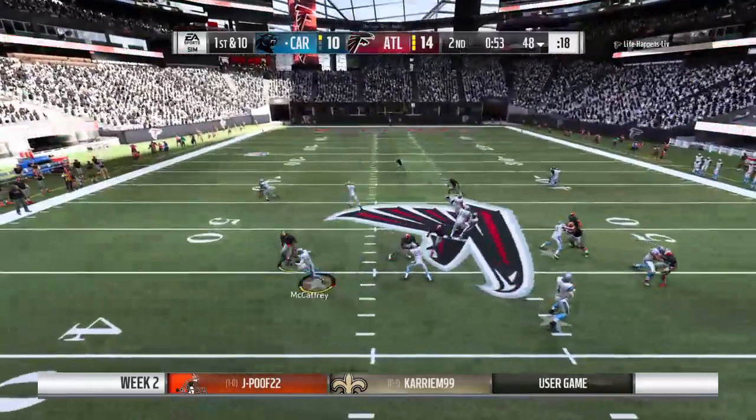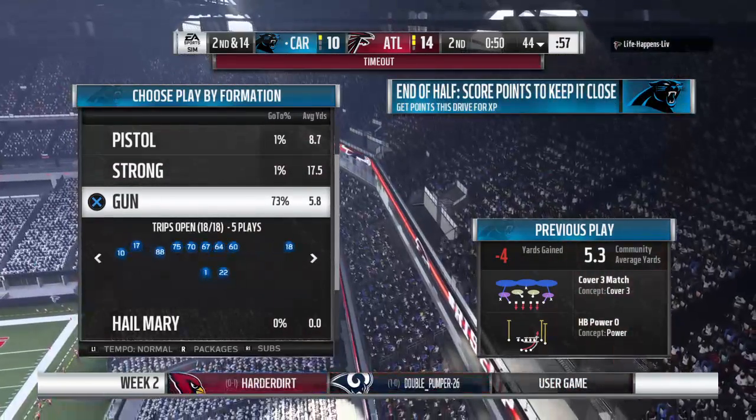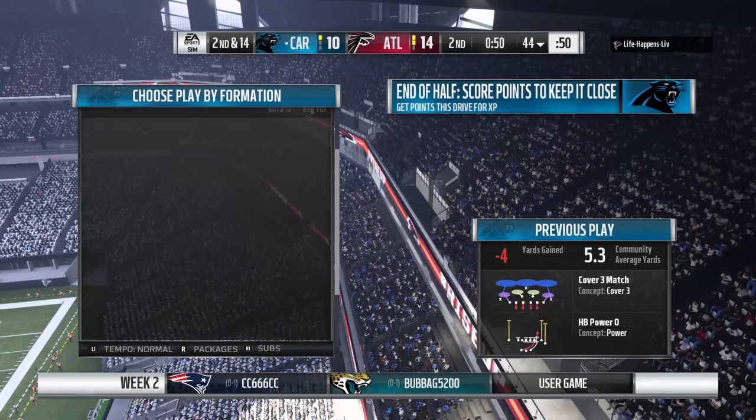They start on the ground with McCaffrey. And he got blown up. Losing yardage on the play back at the 44. And now a timeout defensively by the Falcons. As the clock shows 50 seconds to play here in half number 1.